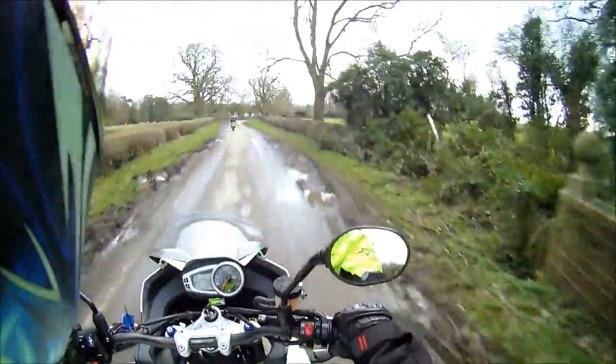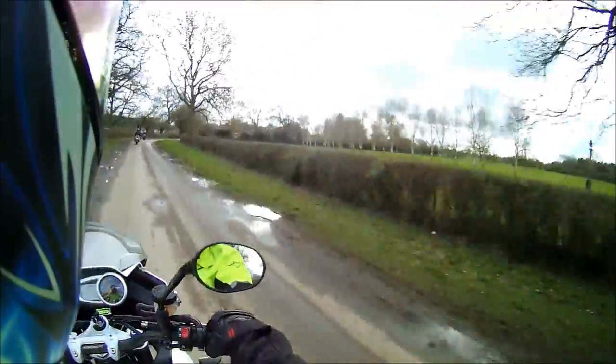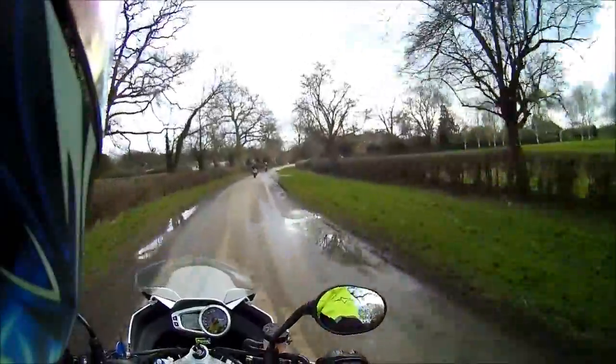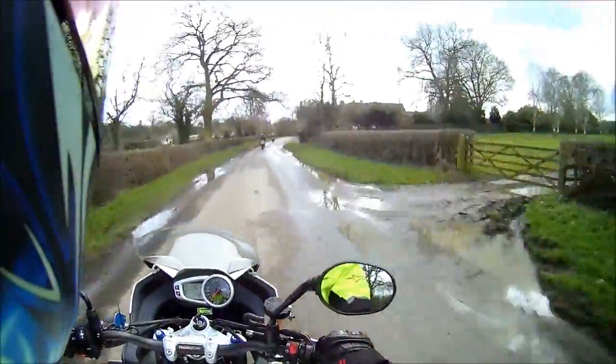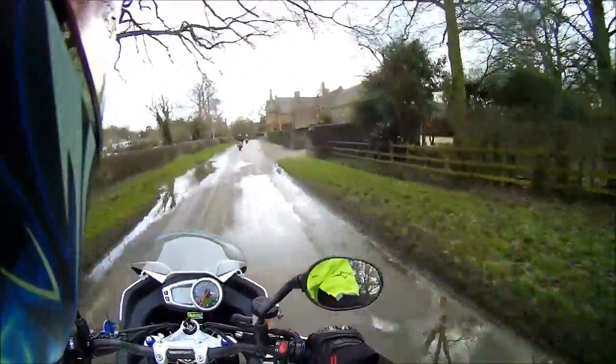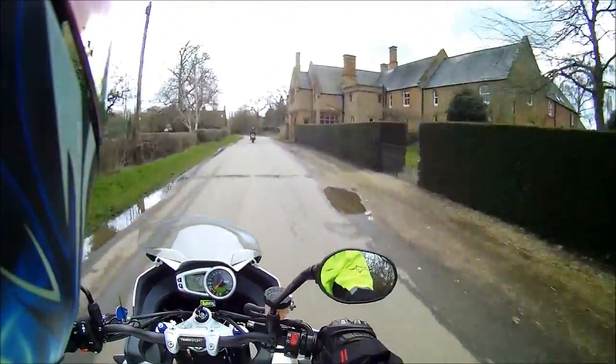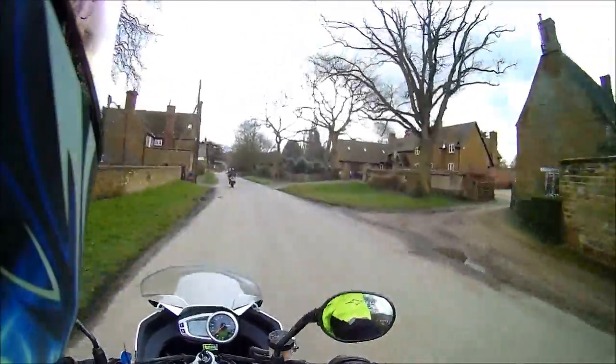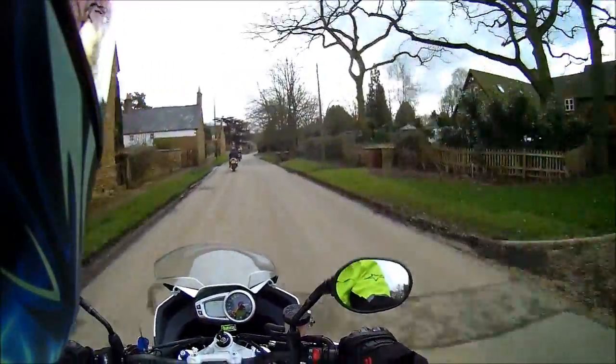The shorter gearing is quite noticeable, but because of the huge amount of torque in 6th gear, 5th gear, 4th gear at low speed, you've still got enough grunt to pull you out at any rev. You're at 2000, which I am now. It's still got grunt in the higher gears.